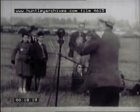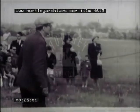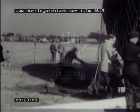Today, Mr. Charles Dollfuss, the celebrated French aeronaut, made a balloon ascent on the occasion of the Royal Aeronautical Society's annual garden party. The balloon, which was conveyed from Paris especially for the occasion, was inflated with hydrogen by members of the Royal Air Force.